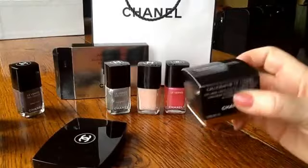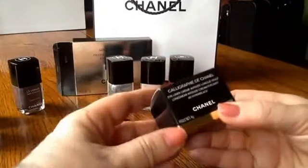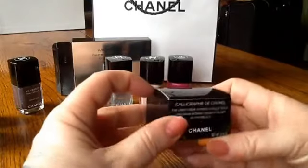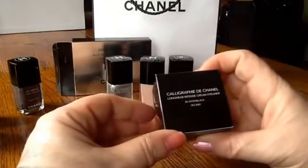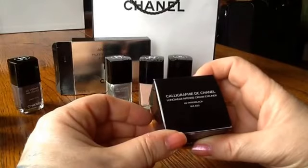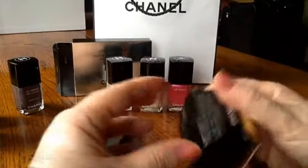The other product that surprisingly I like a lot, and this may be really just because I haven't used a gel eyeliner for a long time. I'm not sure it's a fantastic gel eyeliner. It's Calligraphy de Chanel Longwear Intense Cream Eyeliner in Hyper Black.